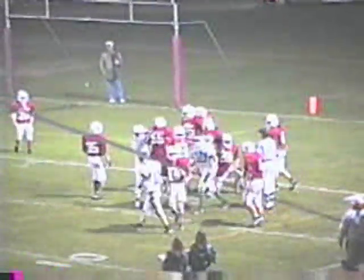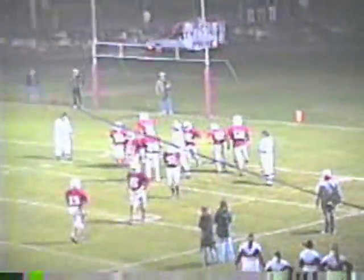Newton running the option. Newton cuts it back to the inside, gets inside the 5-yard line before Joe Eady nails him with help from Wardwell. And with 6 seconds left, Nashoba calls timeout once again. They have 2 remaining, though I don't think they'll get a chance to use them. They lead at 18-8, trying to add a score here before the half expires.